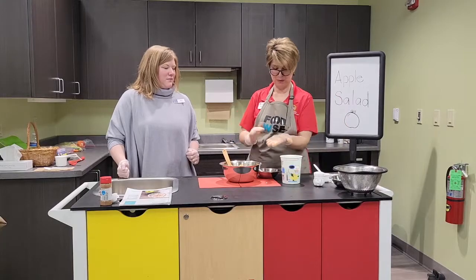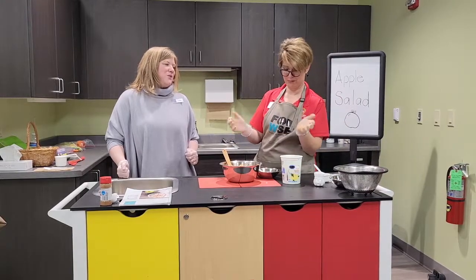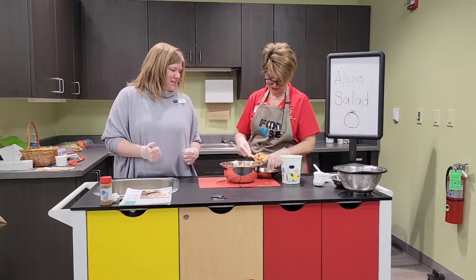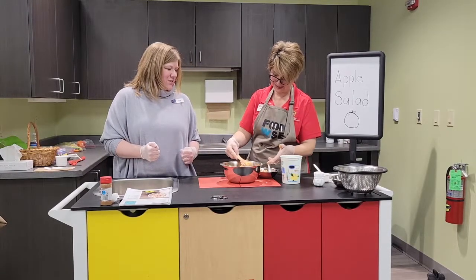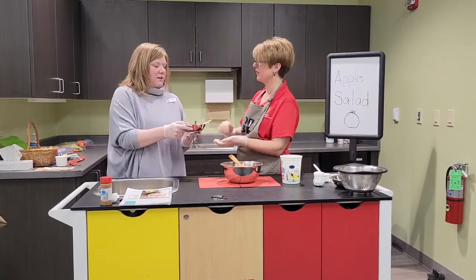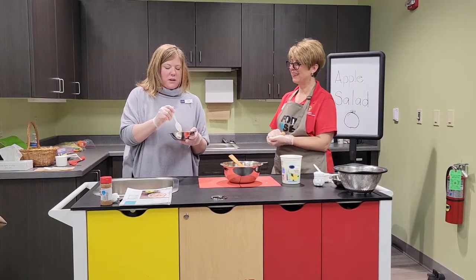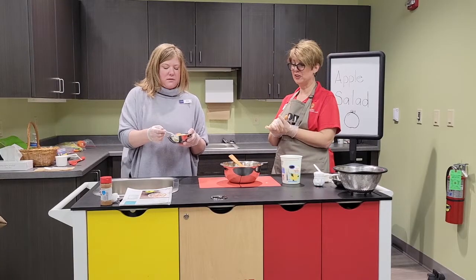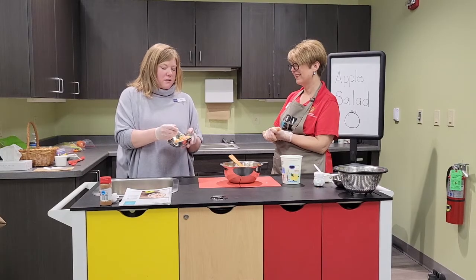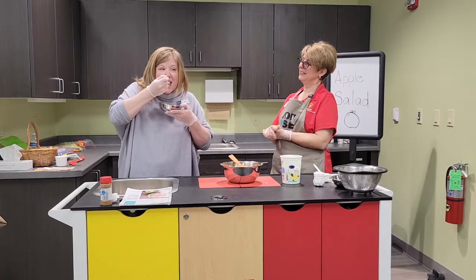And look at the beautiful color of carrots. Good for your eyesight. So this is why I signed up for this. This is the good part. There you go. I have to get a little bit of everything. And like I said earlier, the longer it stays in the refrigerator, the tastier it is. I want to get celery too.